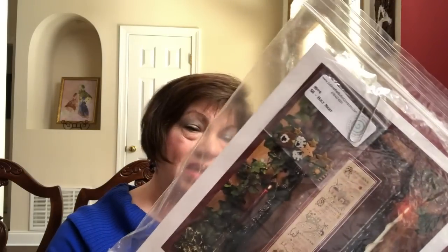The very first start for Christmas in July is a Shepherd's Bush. It's called Holy Night, and it's a very long one. I'm not even sure how long it is, but anyway, I've got the fabric for it.